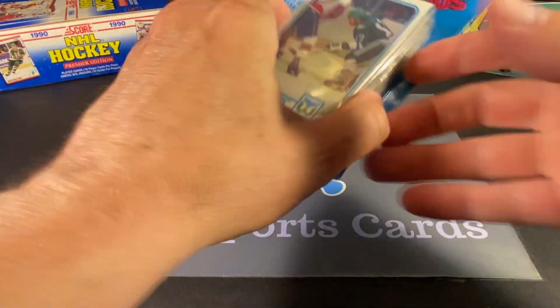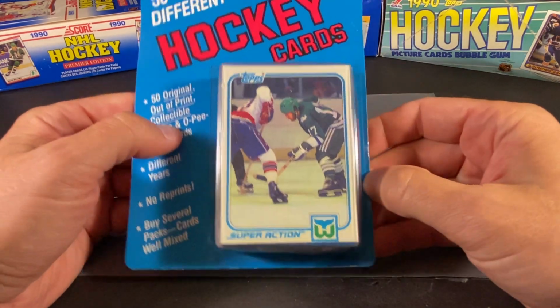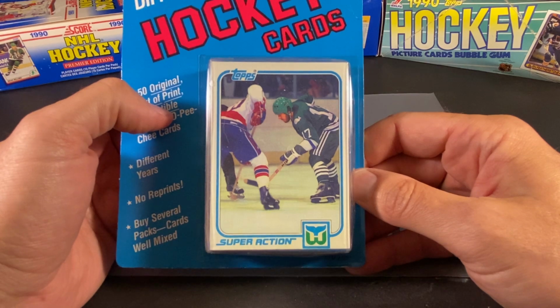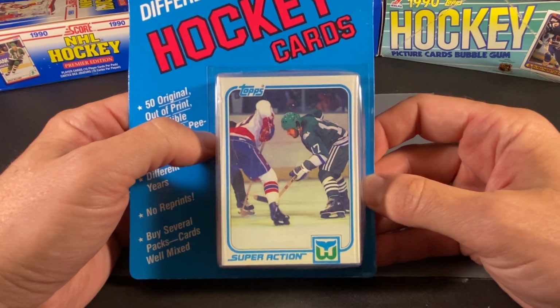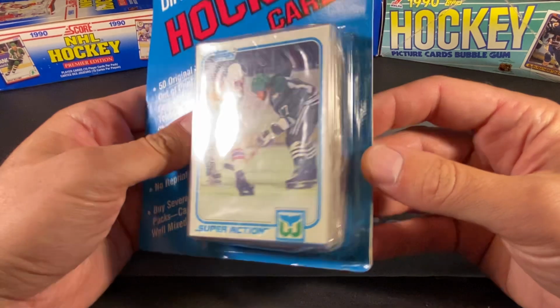And today we're gonna do another one of these Megacards packs. These have been a lot of fun. We found some pretty nice stuff in here. The first one we opened, we found a bunch of cards from the 70s. And the second one, we found some pretty nice ones, including a John Van Beesbrook rookie card.